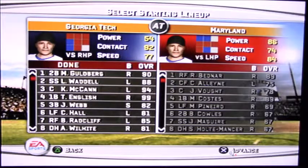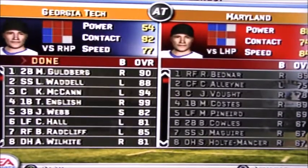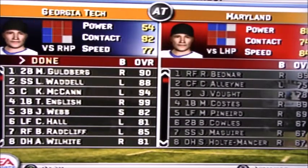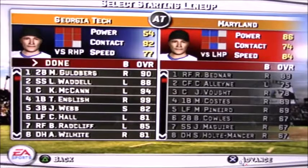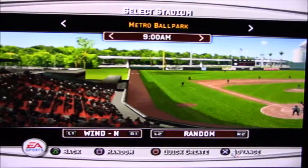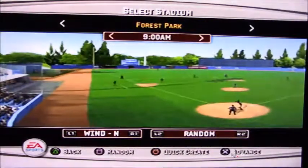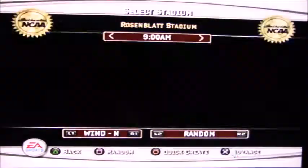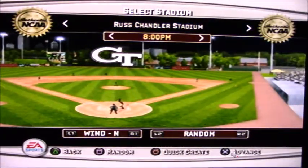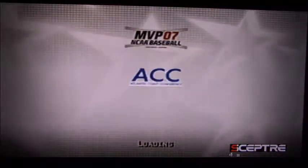There you see the lineups. Let me zoom in a little bit on that so you can see that. All right, so there you go. As you can see, Georgia Tech's got a lot more, like I said, high-end talent and depth as well, 1 through 9 in the lineup. Go ahead and pick a field here. Oh, well, let's play at Russ Chandler, even though it's a road game for us. All right, so here we go. Turn on the volume, enough of me talking.